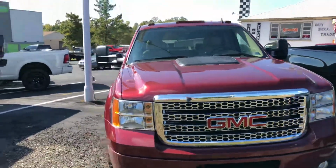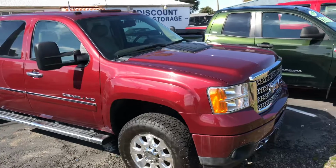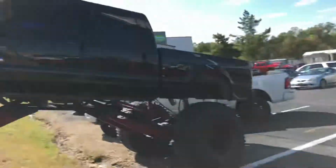There's a Duramax, guys, check this one out. Denali Duramax right here, super, super nice. I think this is like a 12 or 13. Super nice. And there she is.